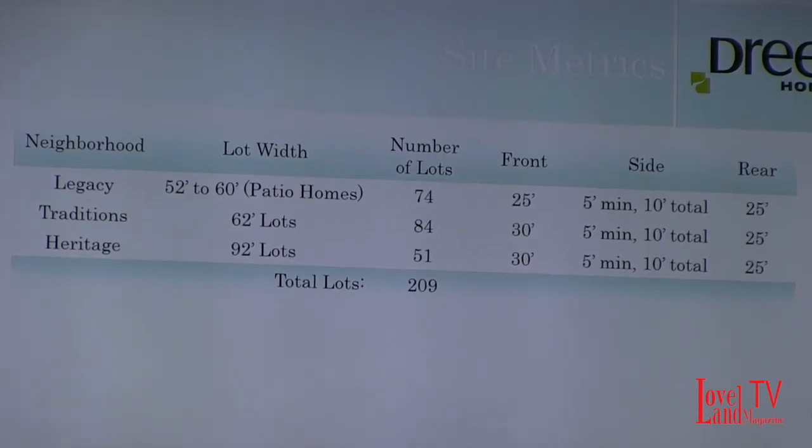Again, like any municipality, we understand school capacity is a concern. One thing to note is that, again, with 74, almost 35% of the homes are patio homes, they're likely not to add any kids into the school system. And with the other homes, we're phasing this in over 4, 5, 6, 7 years. So it's really a phased approach that should give time to hopefully adjust and understand the impact that the houses will have.